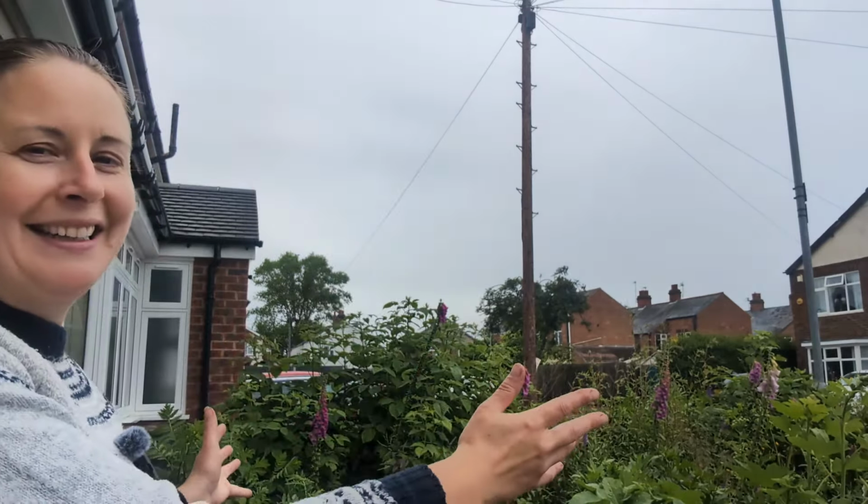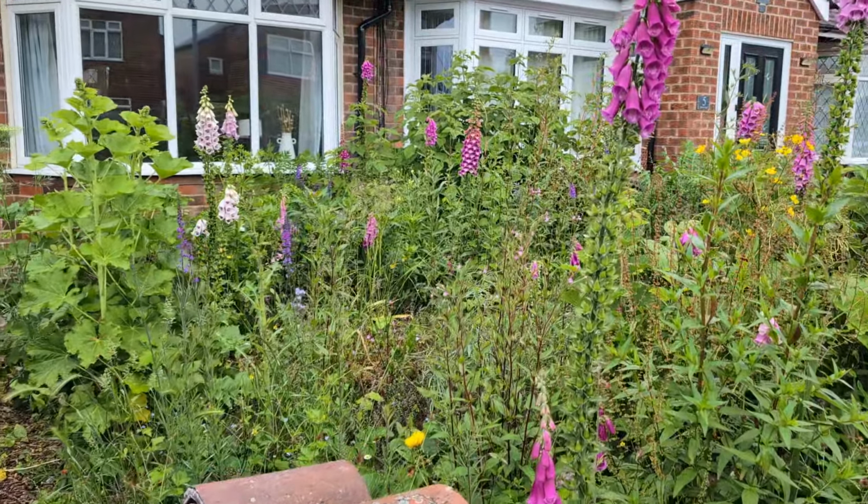Welcome to a rainy Saturday morning. It's nearly 10 a.m. and I'm going to do the job that I teased last week but then didn't have time for, because it's quite a big job. I'm actually in the front garden, and what I need to do is tackle this jungle. So this has all got a little out of hand.